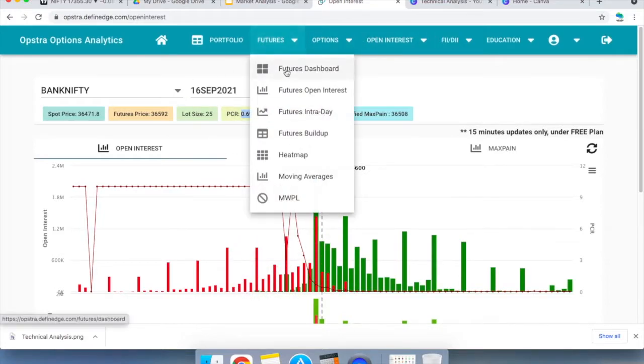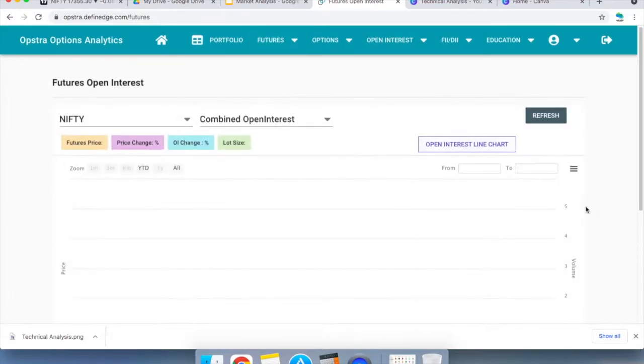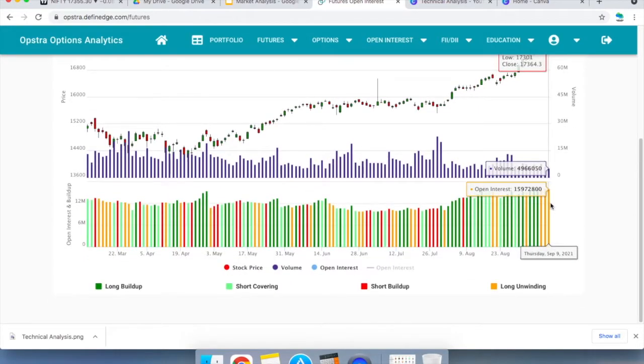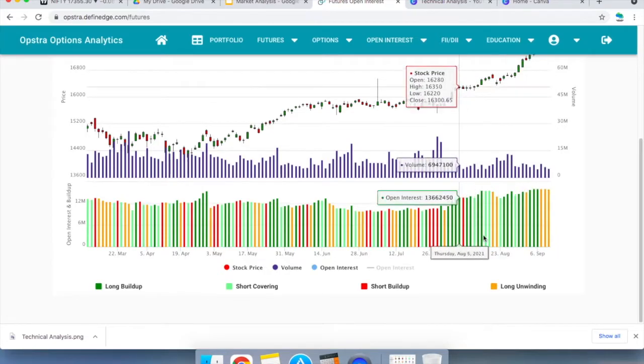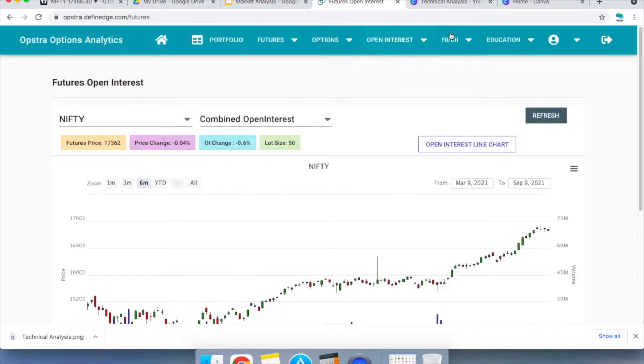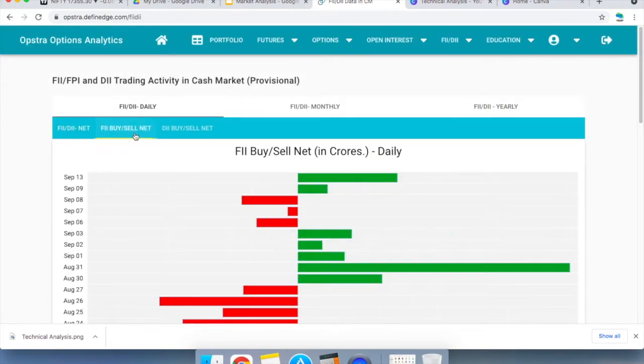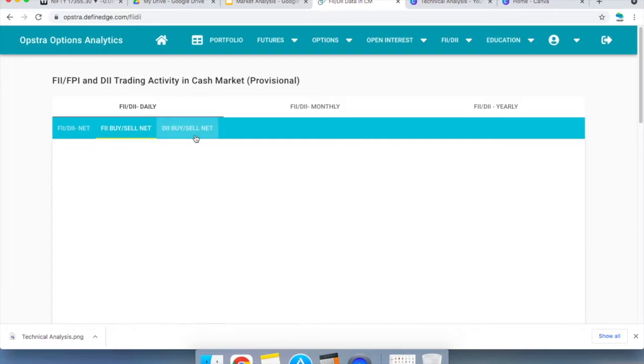So futures, I don't think open interest data has come, but let's quickly see if it has come or not, right? Not sure. Yeah, it's not showing this. So let's go in and see if the FII data has come. Yes, September 13th, FII data. FIIs bought 1,500. This is good news. FIIs are in buying mode.